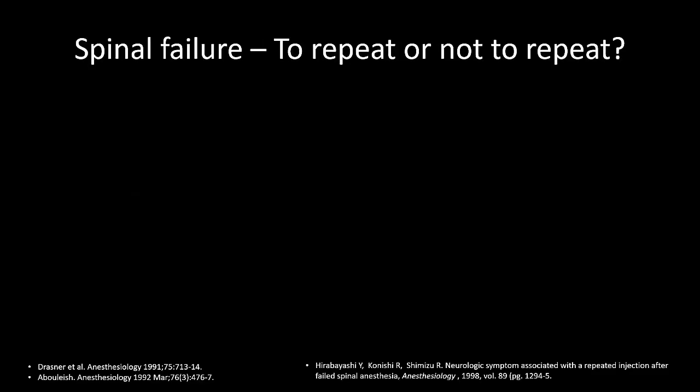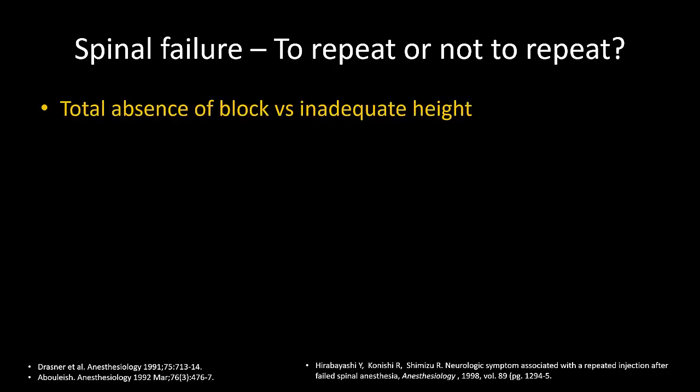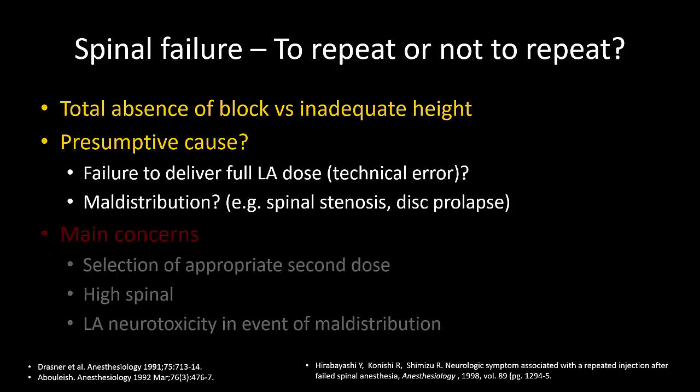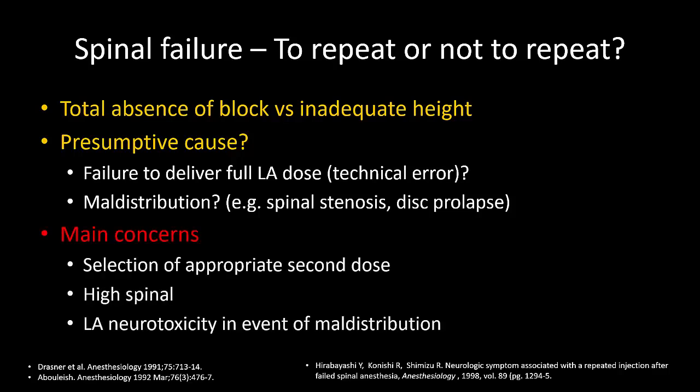This ties into the question of whether a failed spinal should be repeated or not. The answer depends somewhat on whether there is absolutely no evidence of block, or is it a block that just doesn't rise high enough. In addition, what the presumed cause of this might be, whether local anesthetic has failed to reach the CSF, or whether there was maldistribution within the CSF. The main concerns here are what dose to use in the second spinal, to prevent an inadvertent high spinal anesthetic, but also the risk of neurotoxicity to the cauda equina in the event that maldistribution occurs yet again.